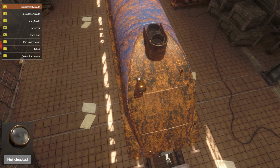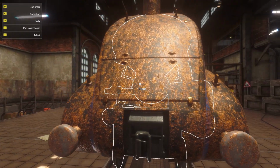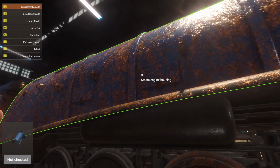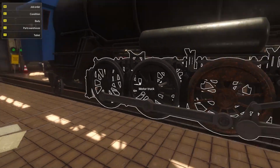Alright, nice. Everything's done on the lights. Let's see if we can pull the boiler off, which I don't think so, not yet. Oh, I guess we can. Alright, fresh coat of paint for that.